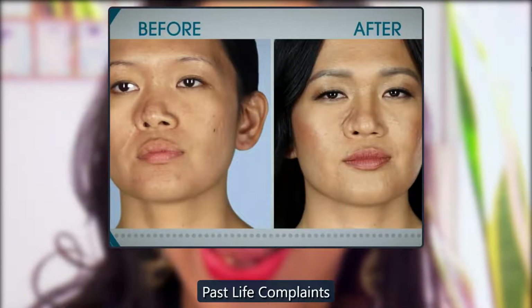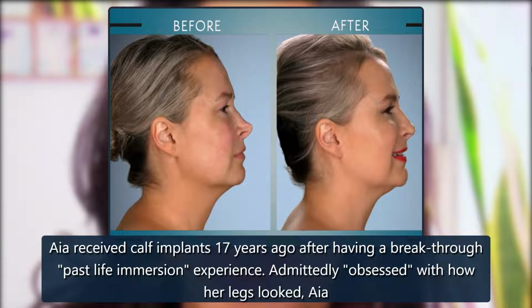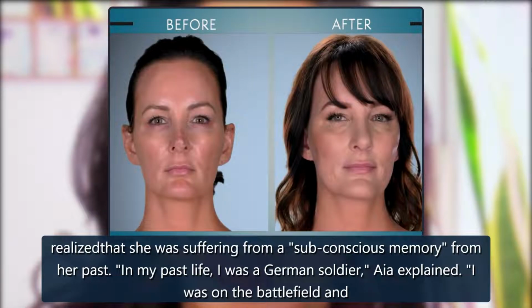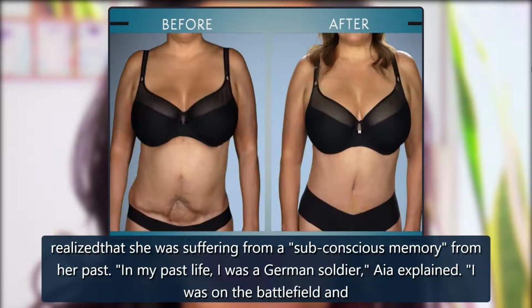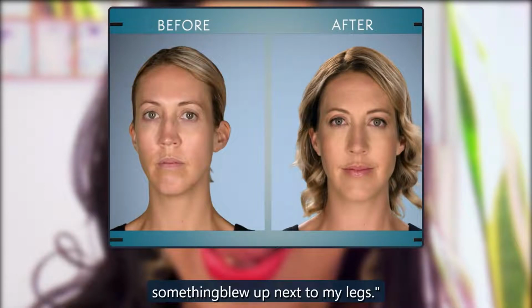Past life complaints. Aya received calf implants 17 years ago after having a breakthrough past life immersion experience. Admittedly obsessed with how her legs looked, Aya realized that she was suffering from a subconscious memory from her past. "In my past life, I was a German soldier," Aya explained. "I was on the battlefield and something blew up next to my legs."